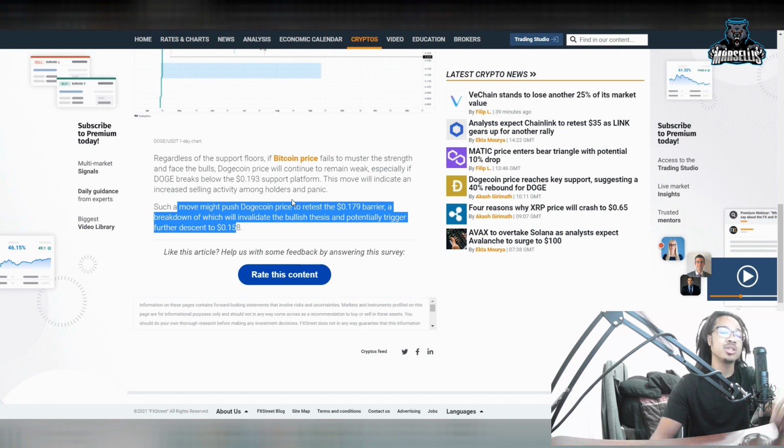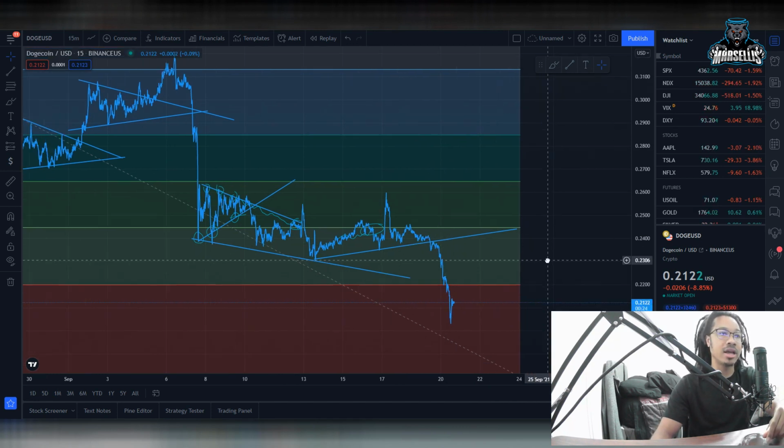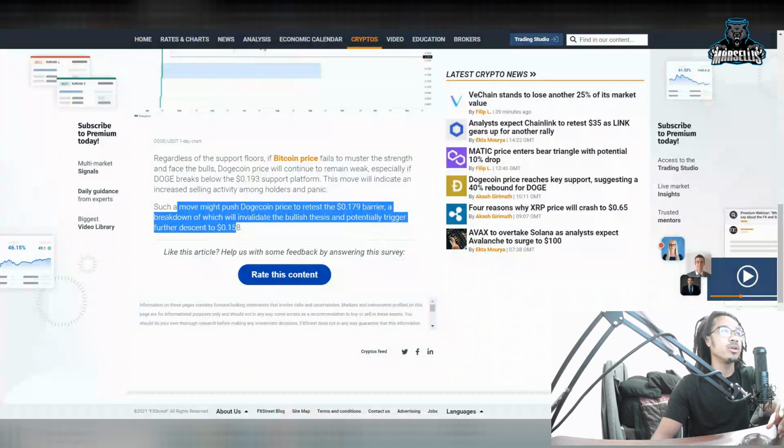So 18 cents and then 16 cents are our two major supports if we cannot hold above 19 cents. If we can hold above 19 cents, then we will go up by 40% all the way up to 26 cents, and then we'll meet that new resistance up there. So that's what's going on in Dogecoin. Hopefully we can actually break out of this and end up doing well here with Dogecoin.